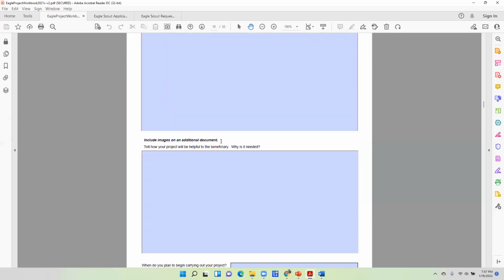Include images on an additional document. Now, they used to allow you to upload images into your Eagle Scout project workbook, but that became difficult. So those are now separate. So you just have to attach them in your email that you're sending for the approval.